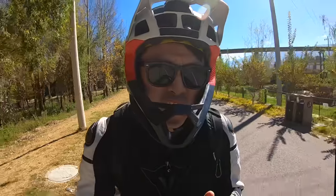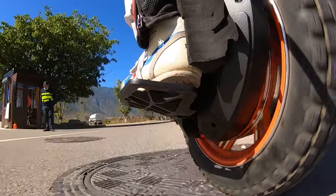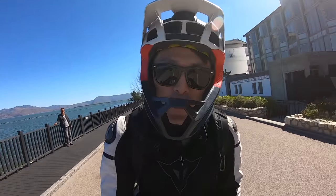Yeah, I'm technically not allowed to ride on this thing, but where there's less people, the security guards seem to care less. So we're gonna be riding here today.